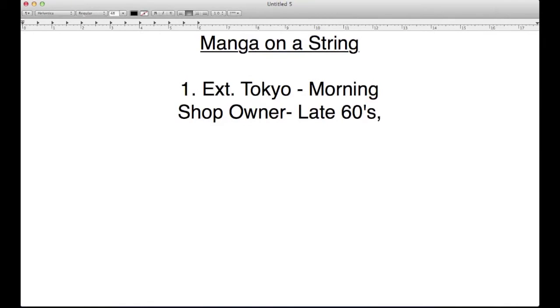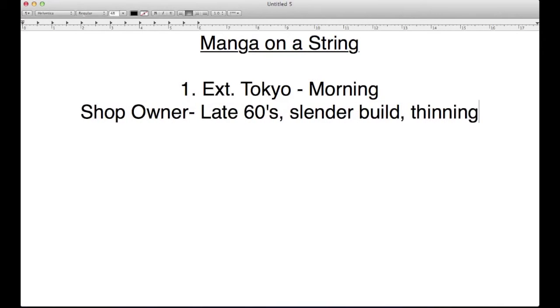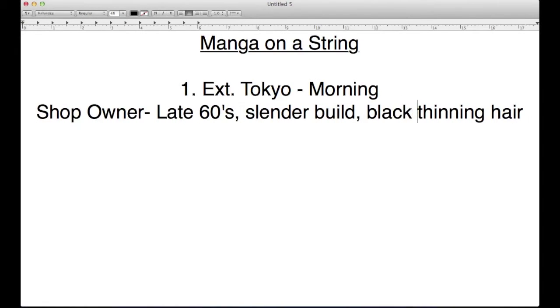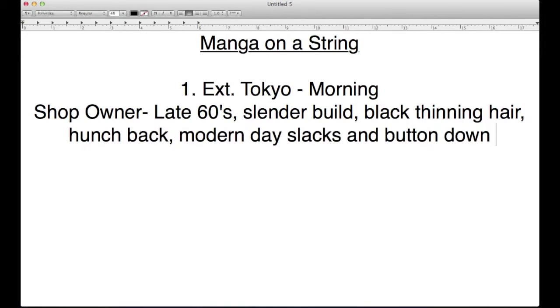Let's see. He will be a slender build. Thinning hair. Let's put black thinning hair. Let's give him a hunchback, since he's always bending and moving and squatting, stacking his little kiosk store. And let's put him in modern day, just slacks and button down shirt.